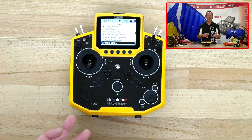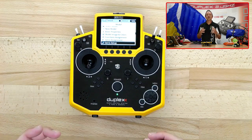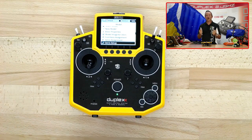So you're going to set it up as an airplane model, name it what you want to. You're going to give it a two aileron wing, a delta elevon tail, and a single engine. Assign the sticks how you're comfortable. If you want to try assigning them traditionally, aileron and elevator on the right, throttle and rudder on the left, you may.